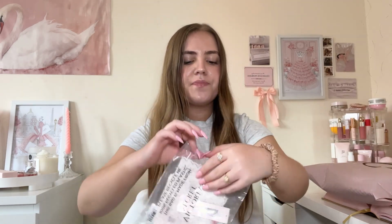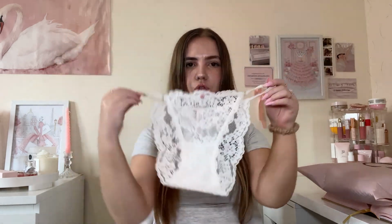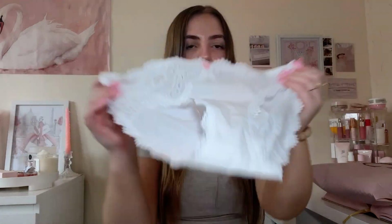I got some pants because they were actually on offer. White sort of lace one, which is really cute. This was £4 instead of 18, which I think is a really good price. I love the little heart on it. So yeah, I think they're really cute. I also think Victoria's Secret pants are so comfortable.